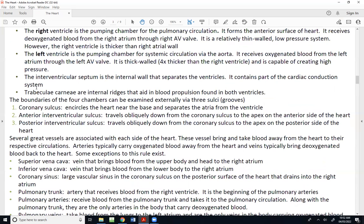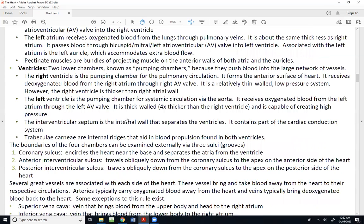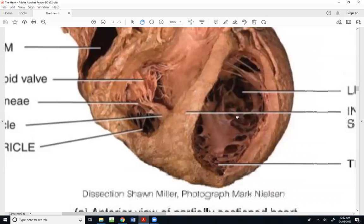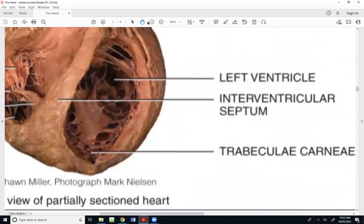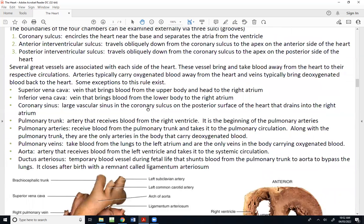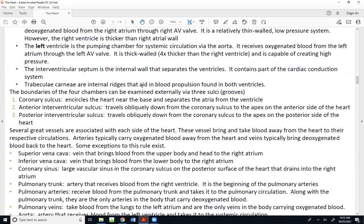On the floor of both the right and the left ventricles are little ridges called trabeculae carneae, and actually those were labeled here on the previous page. Okay, we can also see them if I zoom in at this cadaver picture. Okay, notice that it's not just nice and smooth, but there are these little ridges. Those are going to help, just kind of like the pectinate muscles, to increase the pressure and the ejection of blood. So it helps with blood propulsion. And like I said, we find them in both ventricles.